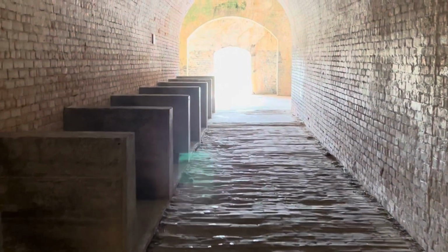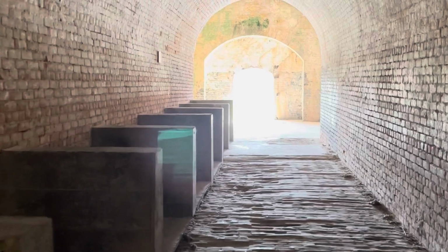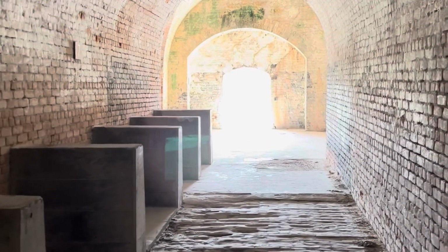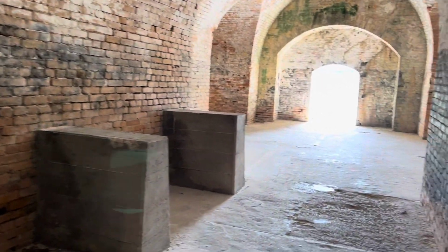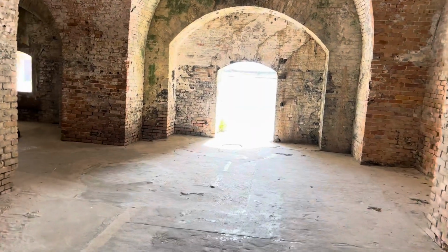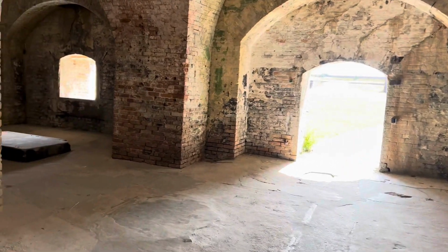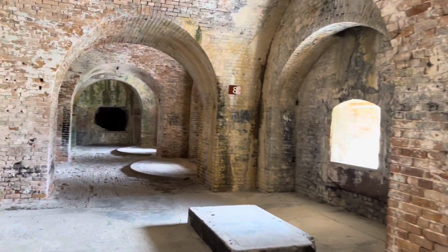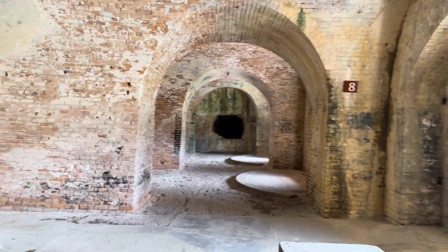The Army added concrete stalls to the gallery in the late 1800s. The original use remains unclear. Soldiers may have used these stalls as shelf supports to store equipment. They could have kept equipment here for the underwater minefield, or they could have used the supports for a fort inside Fort Pickens named Battery Pensacola.